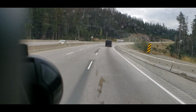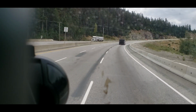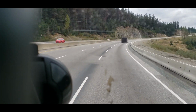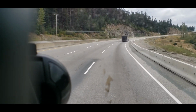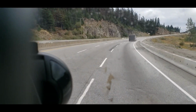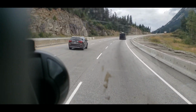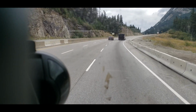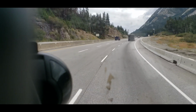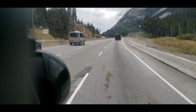Slowed way down because it's running pretty hot. I guess those radiators just don't flow enough air. Temperature gauge is reading 230, which is way too hot for a Detroit. It's not even hot today.